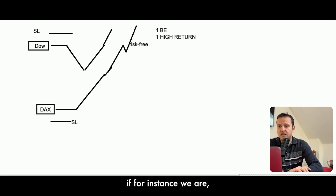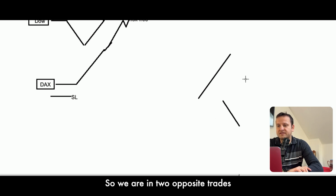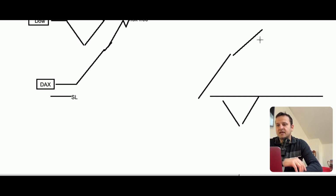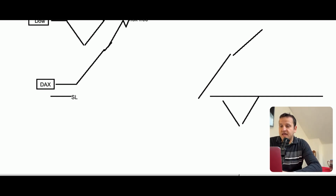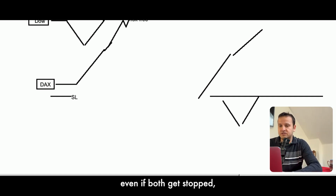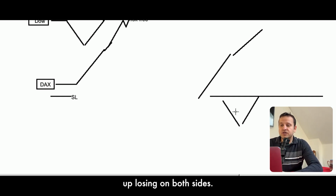Or in other words, if for instance we are in a long trade on Dow and a short trade on DAX, or the other way around, so we are in two opposite trades on highly correlated instruments, then at some point, if one gets stopped out, the other one will just continue going higher, which might create, as I said earlier, an environment to double or triple your profits. And of course, there is still risk that both trades can get stopped out, and that's part of the game. But when I say perfectly hedged, I mean that in some setups, even if both get stopped, my overall risk is controlled, unlike many who try to force hedging and end up losing on both sides.